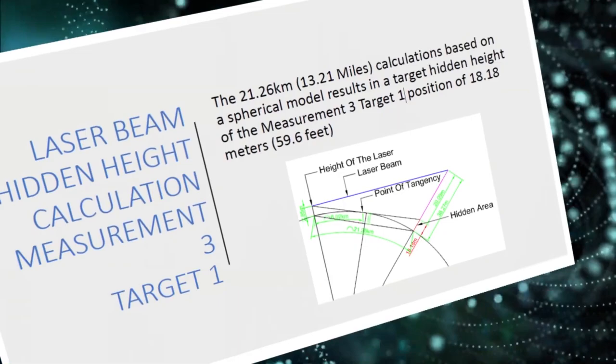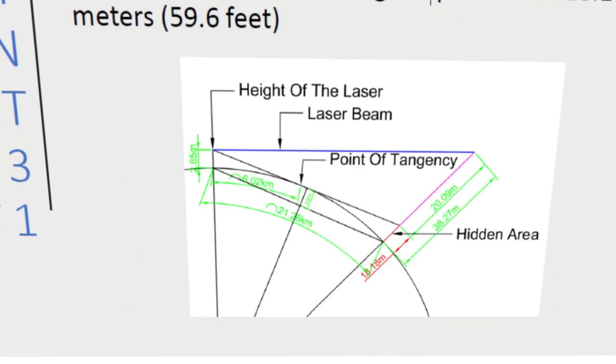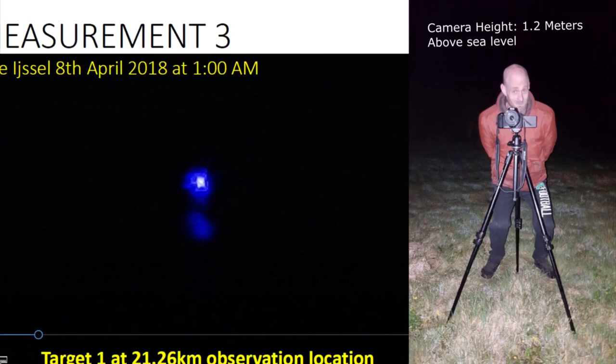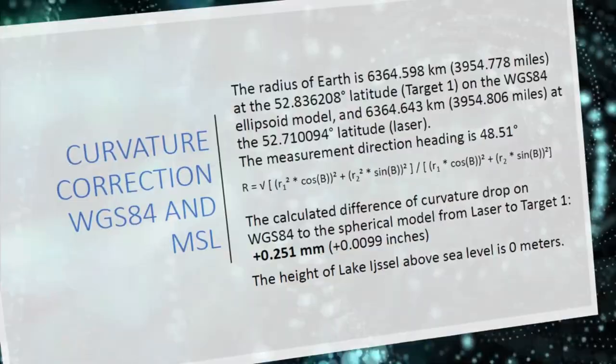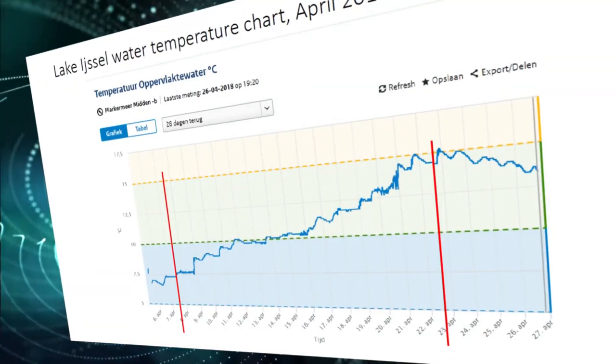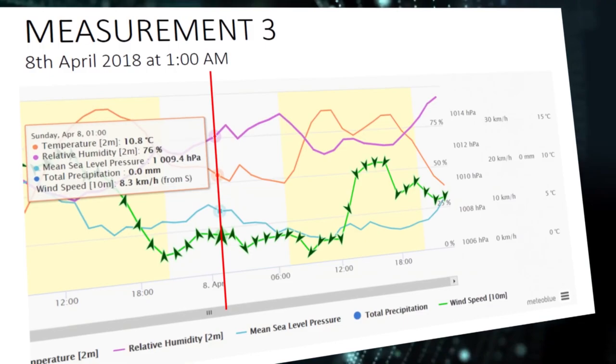The 21.26 kilometer calculations based upon the WGS-84 geoid model resulted in a target hidden height for Measurement 3, Lake Isel, Target 1 location, of 18.18 meters or 59.6 feet. The camera height was 1.2 meters. The WGS-84 geoid model differed by 16.98 meters in this measurement, which meant 93% of the target hidden height was visible. The lake temperature was 7.6 degrees Celsius or 45.7 degrees Fahrenheit, and the air temperature was 10.8 degrees Celsius or 46.4 degrees Fahrenheit above the lake.